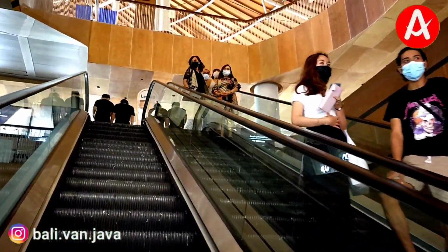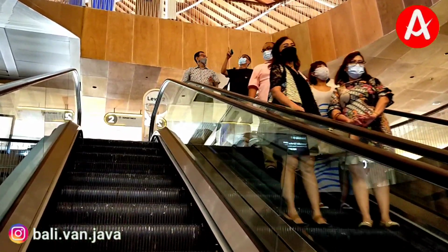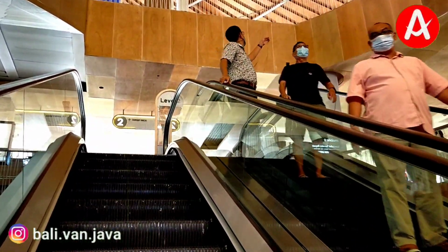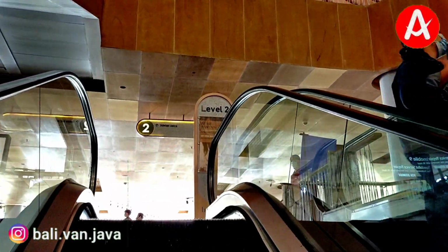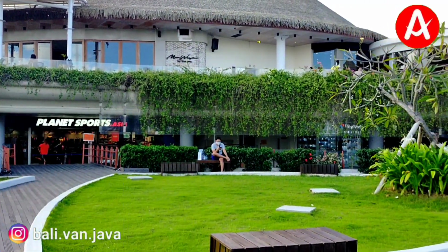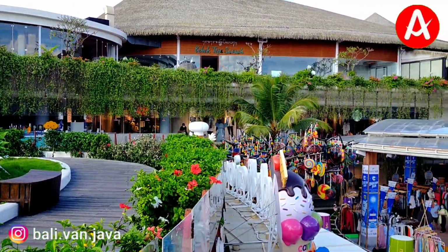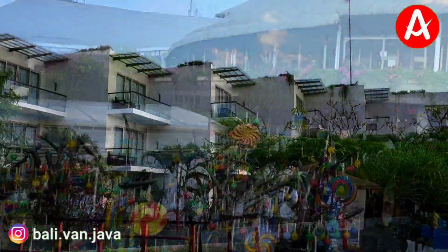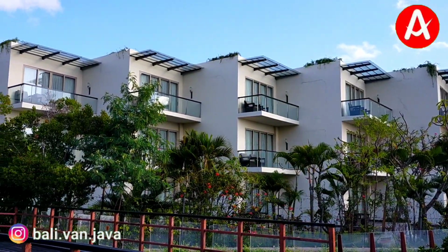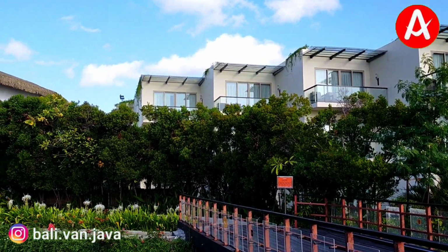Okay guys, now we are going to the second floor and I will show you the rooftop and some shop counters on the second floor. Okay, now we are opening the rooftop of this mall. It's very beautiful, isn't it? And if you see the weather today, it's a really beautiful day. It's a very blue sky.